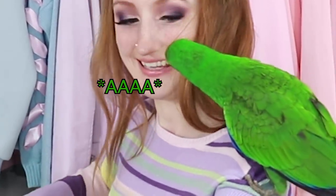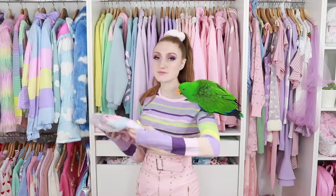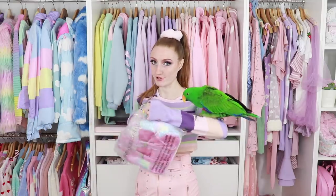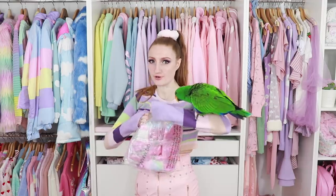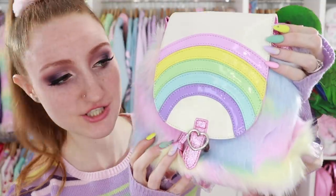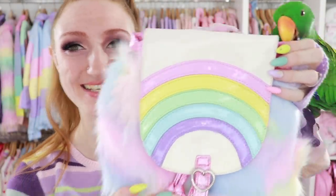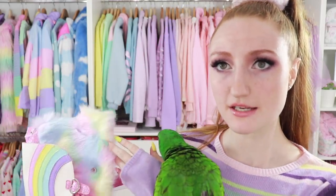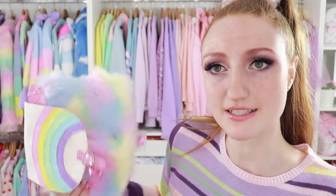Yeah, look at this, Archie. I'm so glad they sent this. This is new. This is the Sugar Thrillz Rainbow Fur Backpack. Now, this was on pre-order for a while and I was eyeing it off for so long. You ain't ready for this. Isn't that just the cutest little backpack you have ever seen in your life? Oh, it's so adorable. Look at that, it matches my backdrop perfectly.